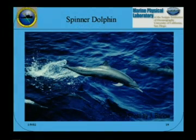There's a picture of the spinner. They're very interesting to see because they actually jump out of the water and can spin in the air, twisting.